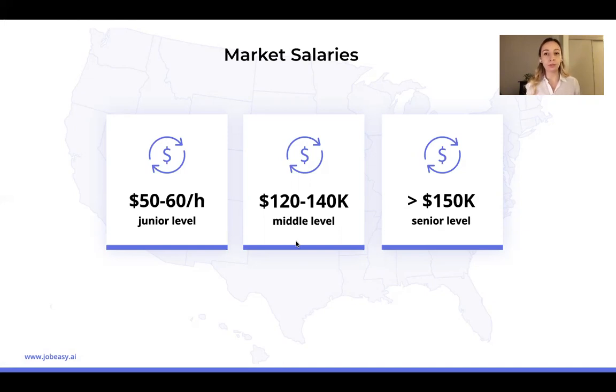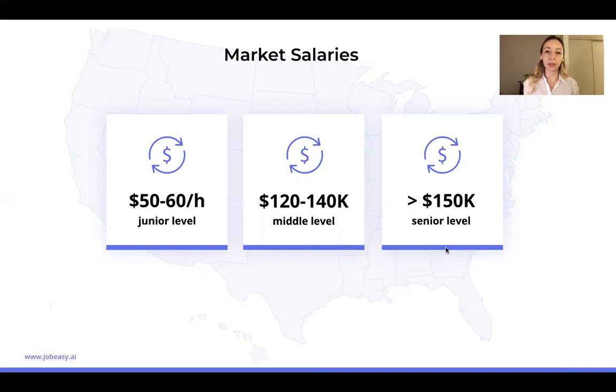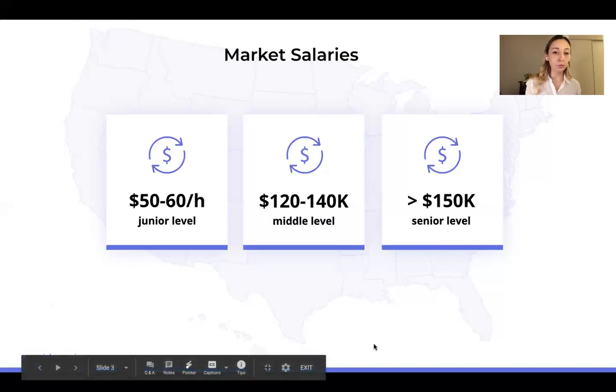Now, if you have some years of experience in test automation, if you can build frameworks from scratch yourself, this is a whole different story. You get to the senior level, and at the senior level, you usually get a salary of around $150,000, and you can target way more than that. It is also achievable. So as you can see, salaries are pretty good.